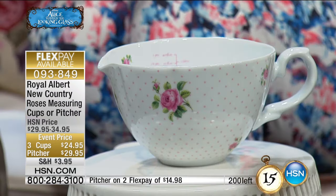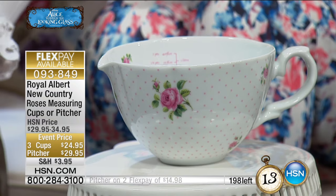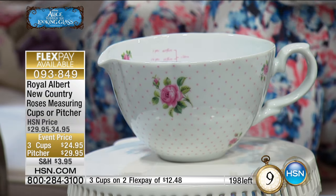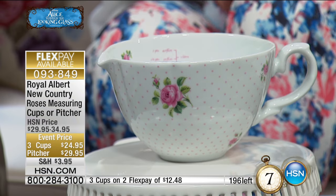That's exactly right, ladies and gentlemen. You deserve it. You really do deserve it, and it will change your life. That's the thing I love to tell people, and I know it's the truth. It will change your life drinking out of beautiful fine bone china. It will change your life using beautiful things in your home. It gives you joy.